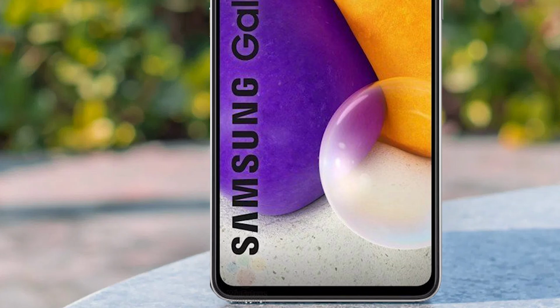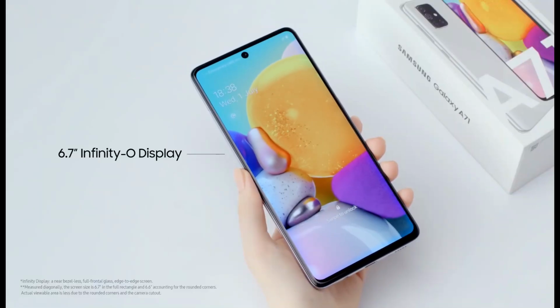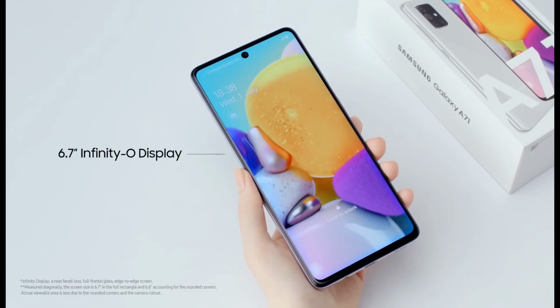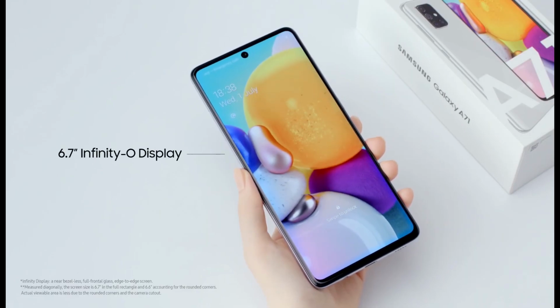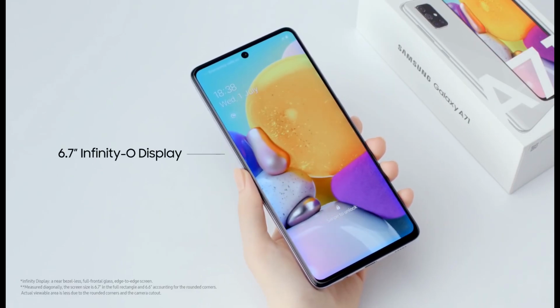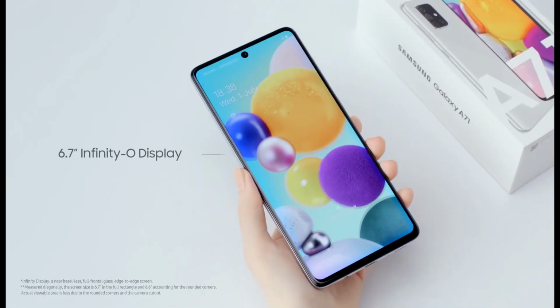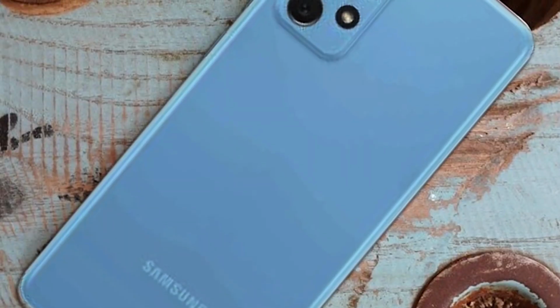We are going to see 90 and 120 Hz refresh rates on the two different models of the Galaxy A72, which is an amazing feature because those are mostly present in the flagship level devices of Samsung. But having a mid-range device coming with such a high-end spec sheet on the front side is absolutely amazing. On the back we have a newer camera bump.